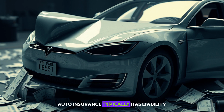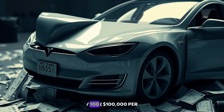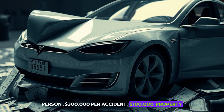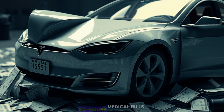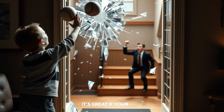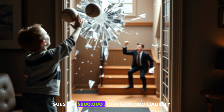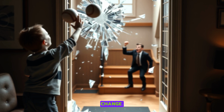Auto insurance typically has liability limits like 100/300/100, $100,000 per person, $300,000 per accident, $100,000 property damage. Sounds decent until you T-bone a Tesla and rack up six-figure medical bills. Homeowners insurance? It's great if your kid's baseball shatters a window, but if a guest takes a tumble down your stairs and sues for $800,000, that $300,000 liability cap starts looking like pocket change.